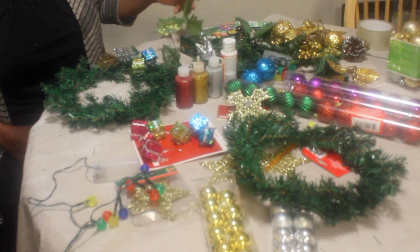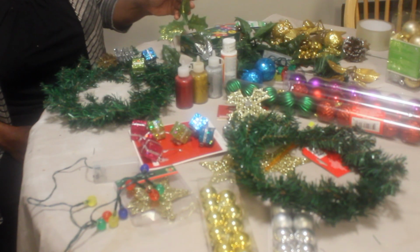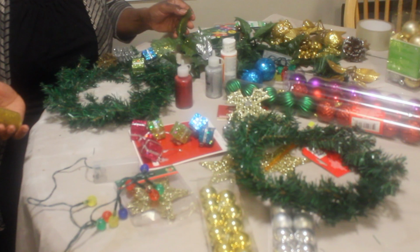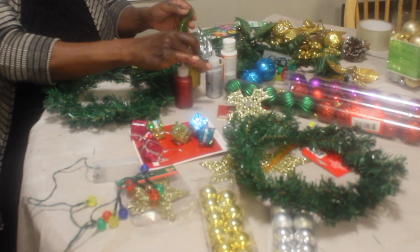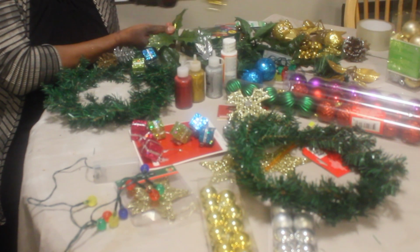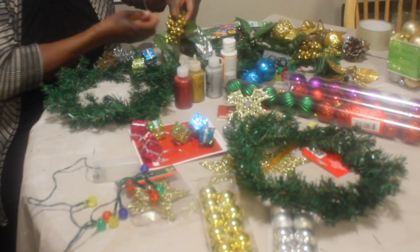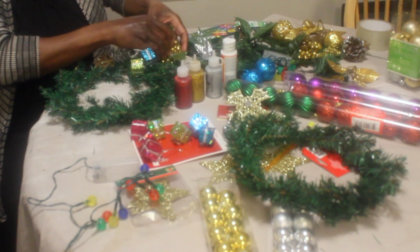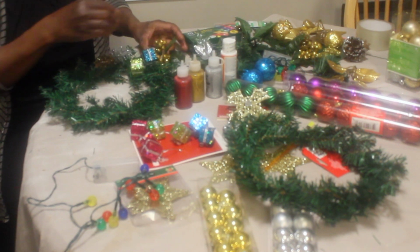Now these are some of the flowers that I painted with the glitter glue. And I can put something gold in here. Let's see. Like this. Something gold like that.